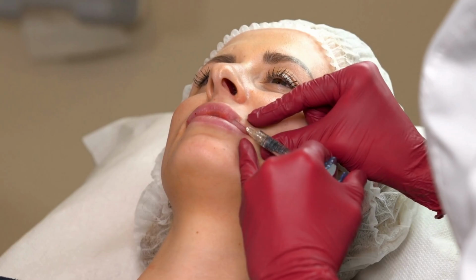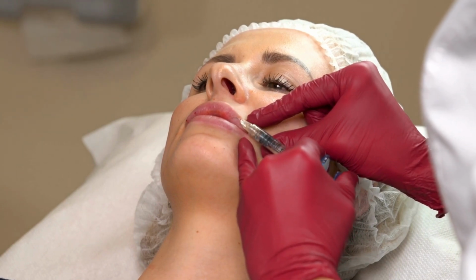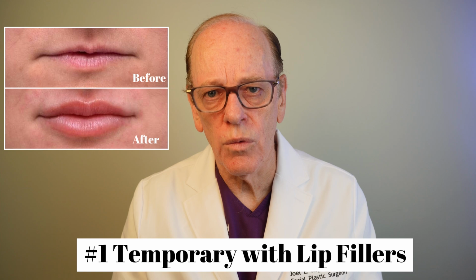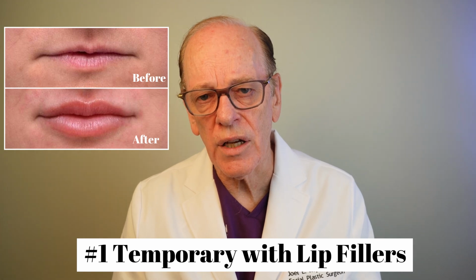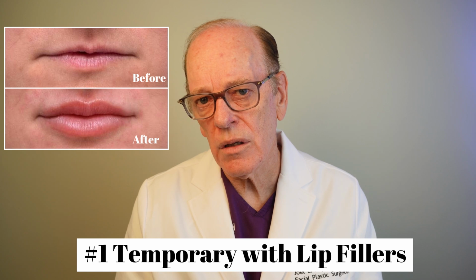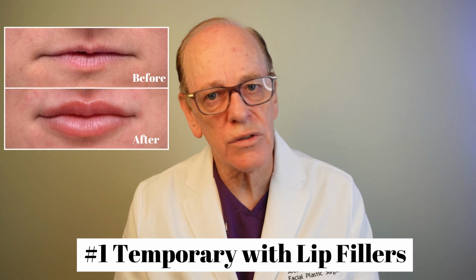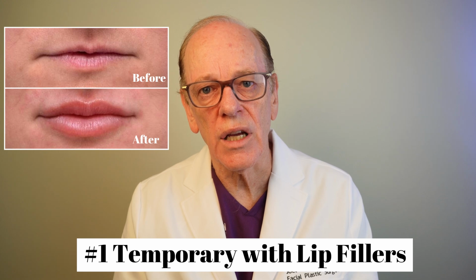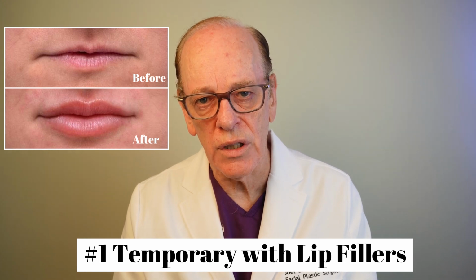So lip fillers are off the shelf. The advantage of using them is that you can preview what your lip is going to look like without having a permanent change in your lip contour, which you may not ultimately like. So that's certainly a very important aspect of considering having a lip injection first.